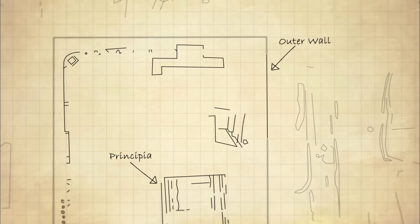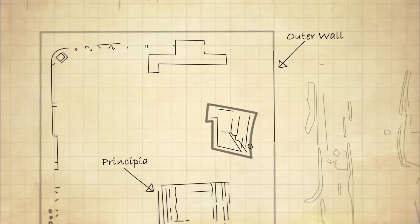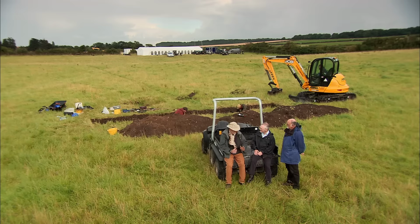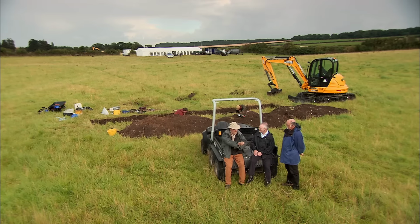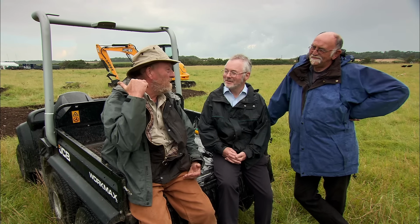We know the Romans built settlements and forts in straight parallel lines, so why does this fort seem to defy the laws of Roman town planning? David, we always think of the Romans as marching in straight lines and at right angles. Yeah. And in Trench 2, it looks like the building isn't lined up on the fort. What do you think that means?